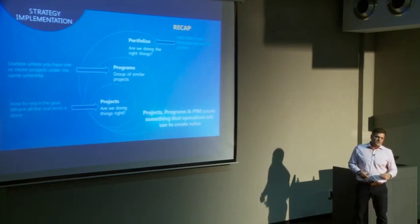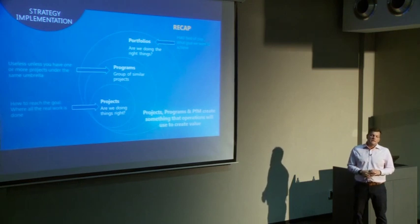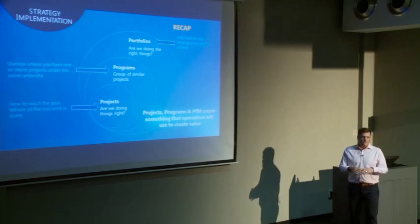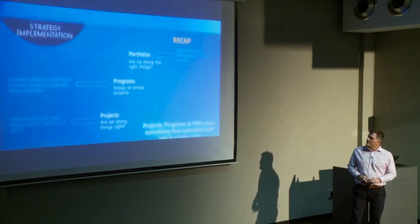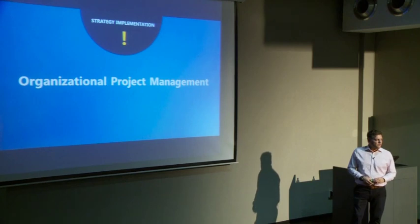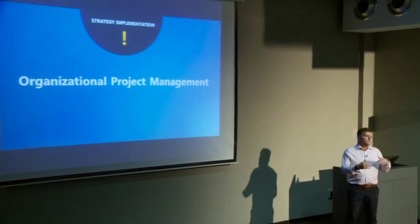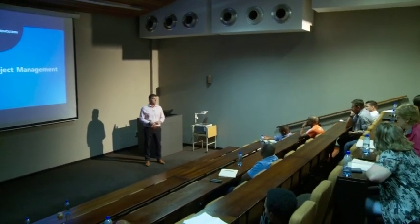into the strategy implementation. And really, as a PMO, this is where you add value. In portfolios, yes, in projects and programs, but the real focus and attention is around managing portfolios, all right? How do you categorize your portfolios in your PMO? Do you? Well, in a PMO, I think all the projects that are strategic of value are in the PMO's sphere.